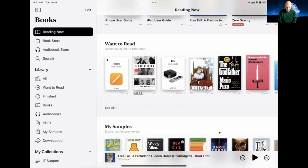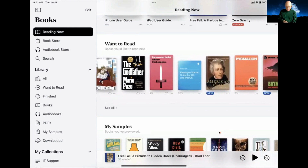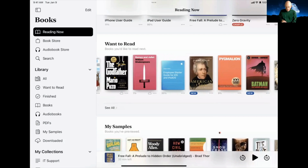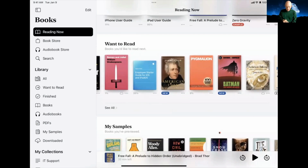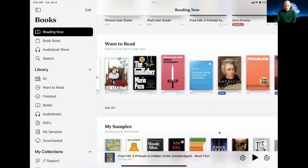These might show up here by virtue of you having downloaded a book from the bookstore, or you browse to the bookstore and you add it to the Want to Read list. Some of these books here that you're seeing are actually on my device, like this Andrew Jackson American Lion book. I haven't started it yet. Other books are on my Want to Read list, but they're not actually on the device.